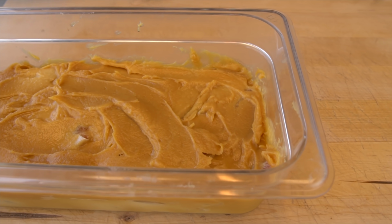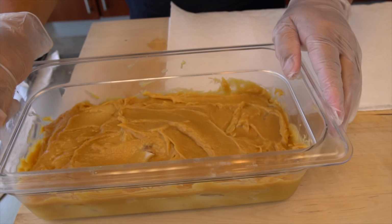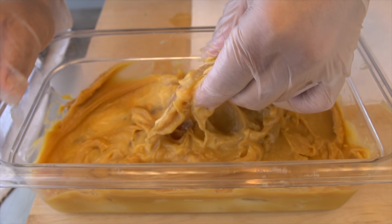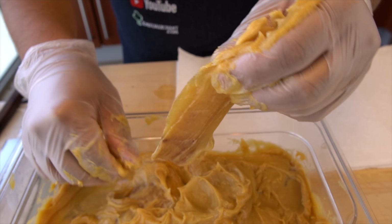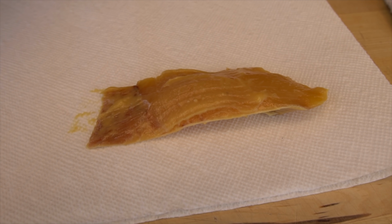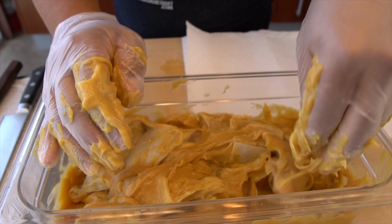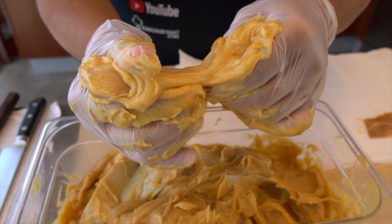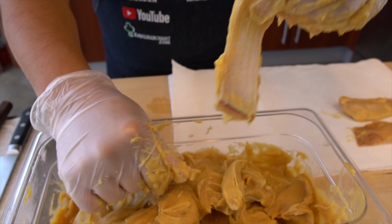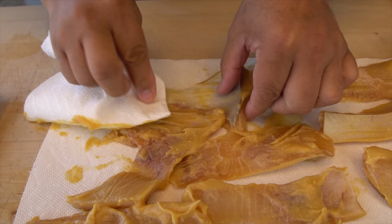So you can see it now. I'm gonna pick up from the miso right now. So you remove the extra miso. This is the belly side. So just taking off the extra miso.